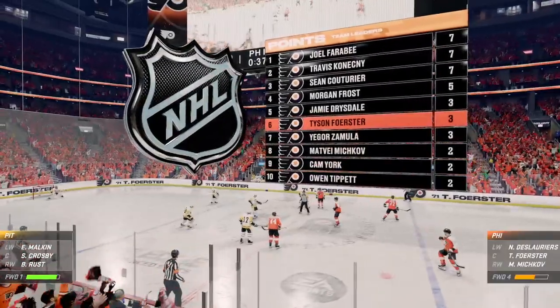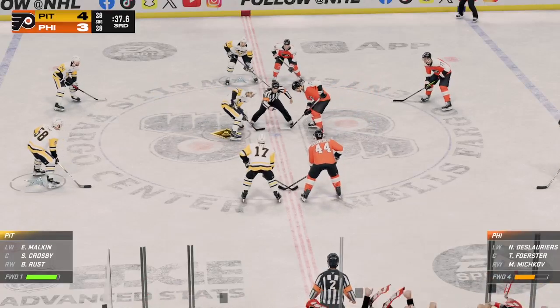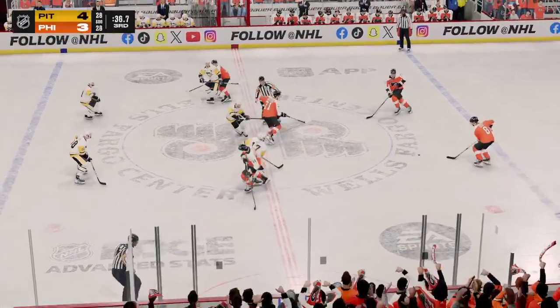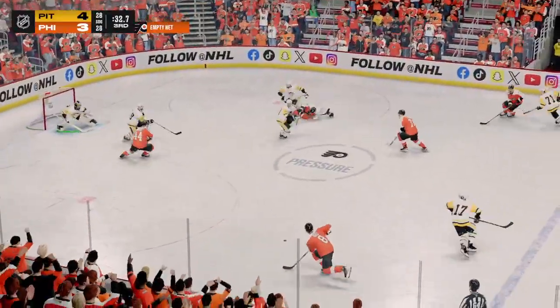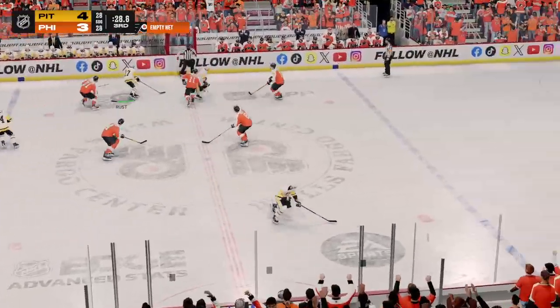Might be the final dance in the third period, but there is a lot of runway as this team is on fire right now. And you saw that with that last goal. They're within striking distance. You can feel the energy. It's just popping out of them right now. Moves it to Forster. They've got to find a way to get some offense here.